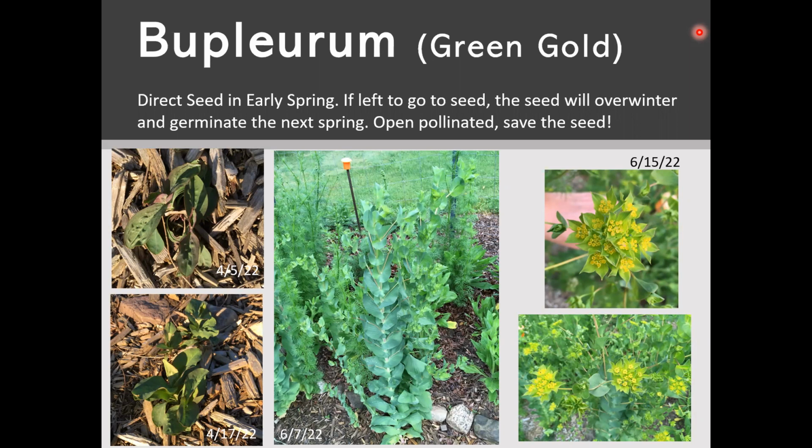So I trialed it and I was like, yeah, if I had a bigger garden, I would do more. But I obviously let some go to seed, because in April I noticed these little sprouts coming up, and they have kind of gnarly foliage. It's almost leathery. And I was like, oh my gosh, I think that's bupleurum. So I let it go. And by June 15th, it was blooming.